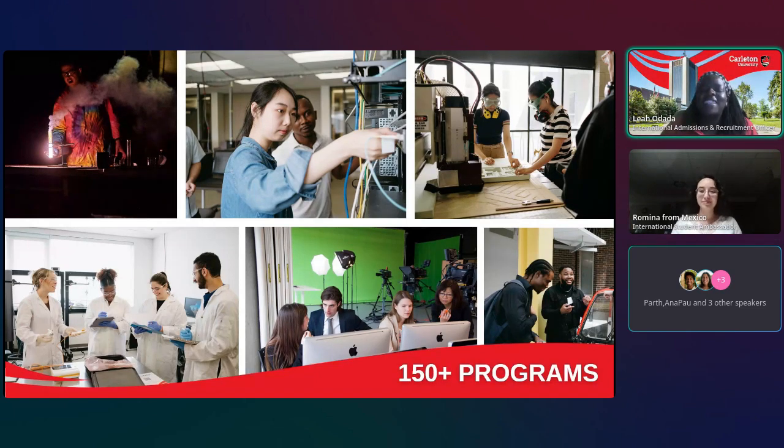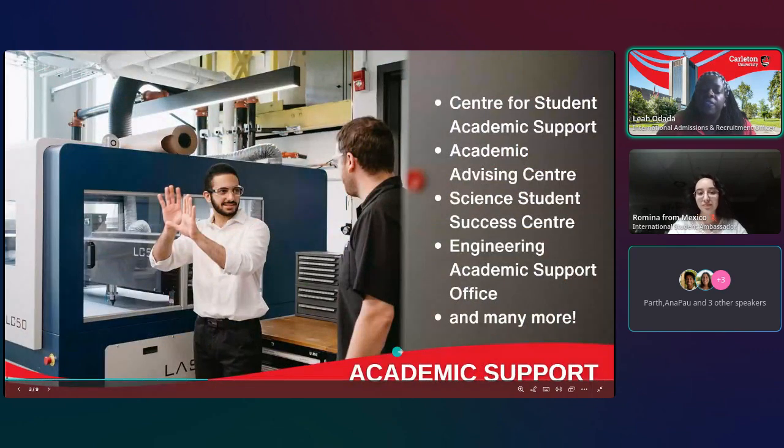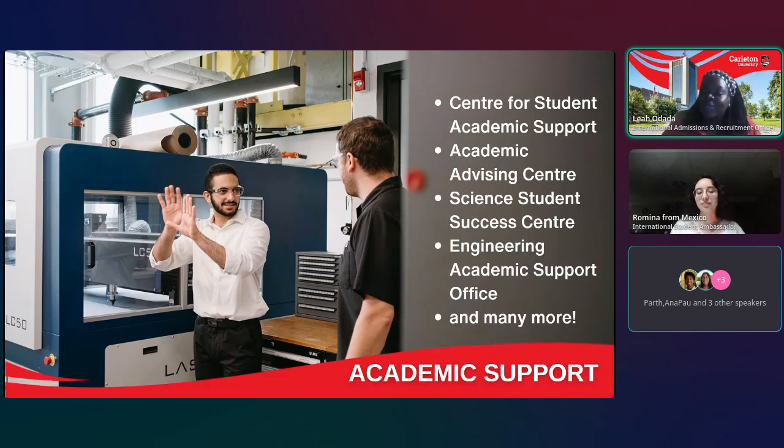Okay, that emphasizes there's a lot of hands-on support within the classroom. In addition to that, we also have academic support. So we know as students, you're not just transitioning from one country to another, you're also transitioning from high school to university. That is a drastic change for many of us. And I know that it can feel like an overwhelming transition, adding on a whole new country and a whole new high school to university. But one of the great things about Carleton is that you are supported every step of the way.